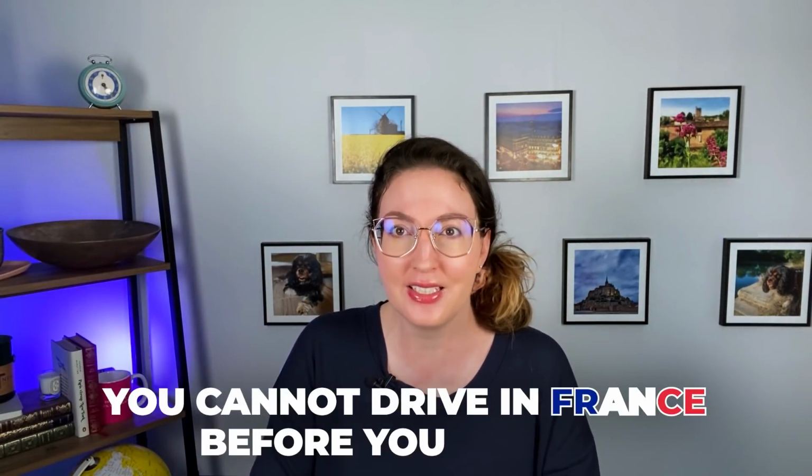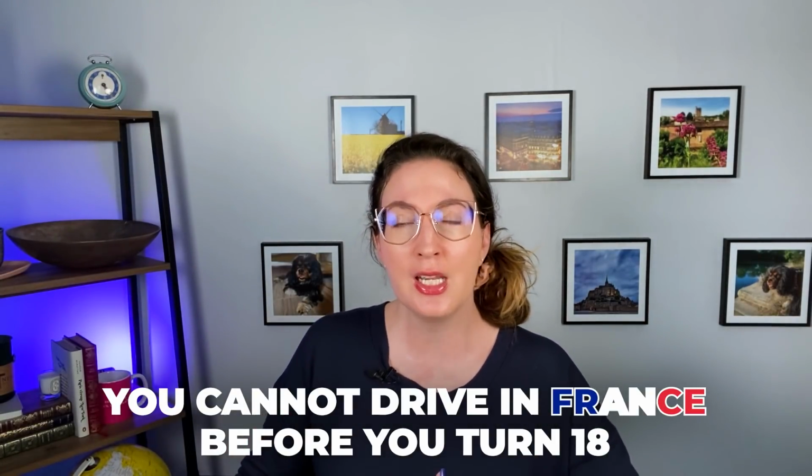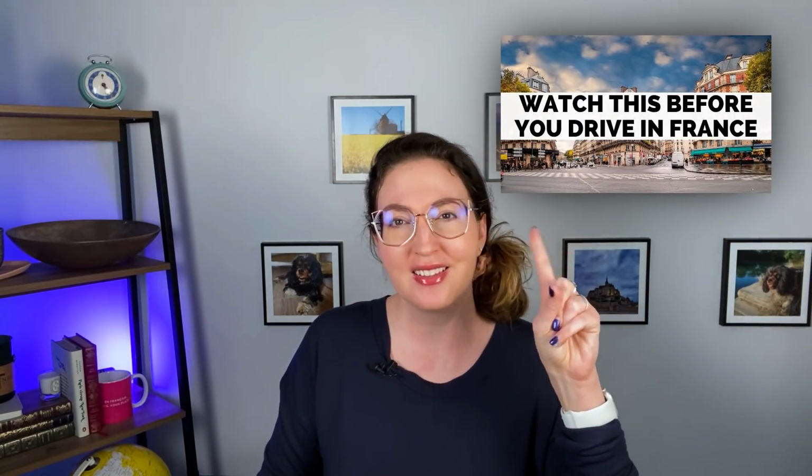Now, that stands in sharp contrast to France, because the nationwide age here to get a license is 18. 16 is for motorcycles only, and that's not dependent on the region. It's 18 nationwide. And for more on driving in France, I have a video on that topic linked here. All right, sticking with driving for a second, we have number 5.